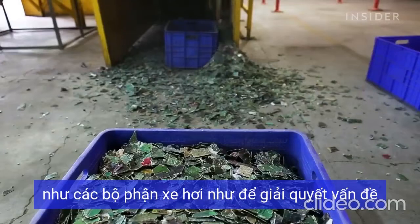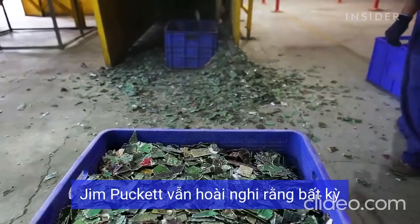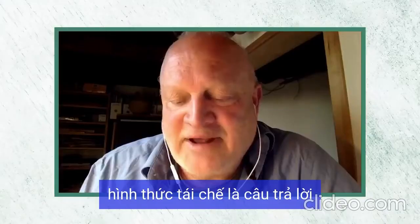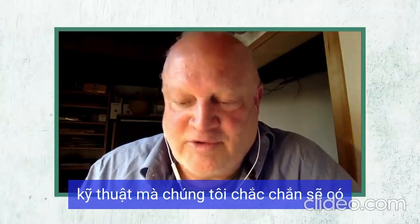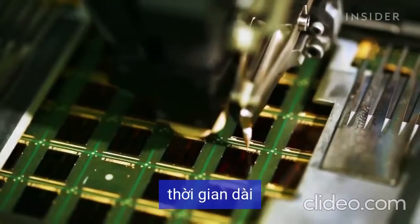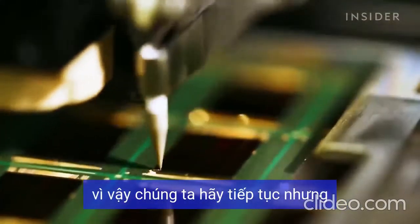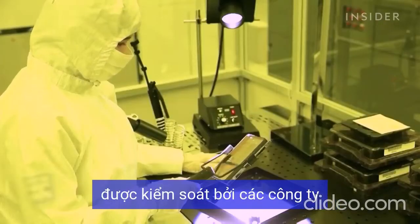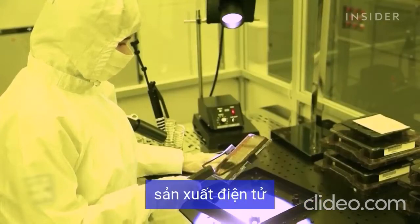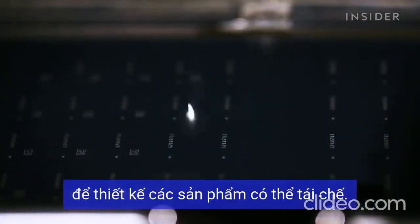As for solving the global e-waste problem, Jim Puckett remains skeptical that any form of recycling is the answer. I'm not saying don't go ahead with these techniques. We're certainly going to have old circuit boards around for a long time, and we're going to have to deal with them. So let's move on it. But we got to turn off the tap. That tap is controlled by the companies who manufacture electronics, most of whom have no legal or financial incentive to design products that can be recycled.